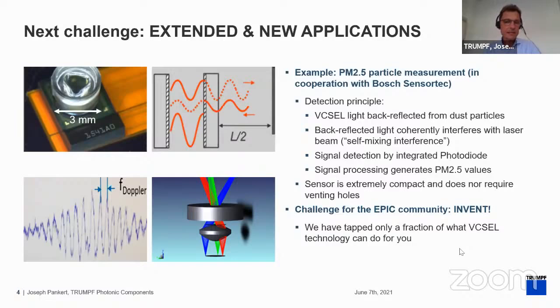Then in the lasers, we have integrated the photodiode. So that's a piece of functional integration already. And then we detect the change of the laser light and thereby detect also the presence of a particle and even the speed of a particle. And then we have to do some clever signal processing that generates a PM2.5 value. That sensor is very, very compact, and it does not require any venting holes.